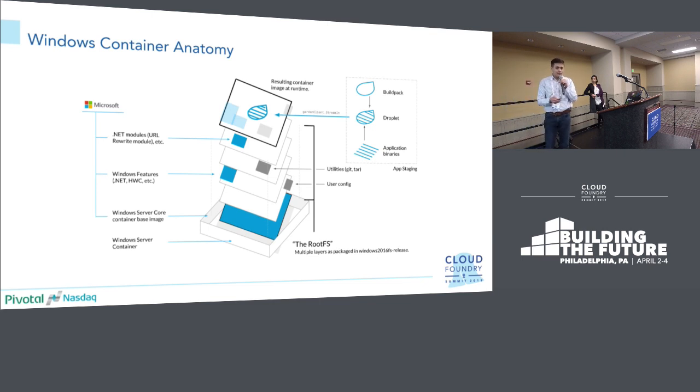Instead of a Linux rootfs, you obviously have the Windows Server Core container base image. I'd like to mention that Microsoft has two kinds of containers, Hyper-V containers and Windows Server containers. We use Windows Server containers. That means the kernel is shared across all the containers running on a Diego cell.